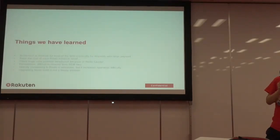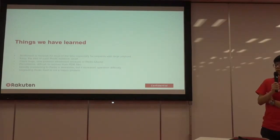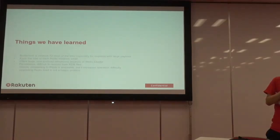So what we have learned, firstly, and I think it's probably the experience for most Redis service maintainers, is that the bottleneck is network I/O. It's not CPU. It's not something else. It's always network I/O. Our Redis services' CPU is normally under 1%. And some guys say the one time they got the CPU to 8%, they were really, really proud.